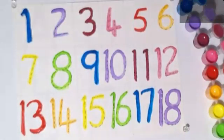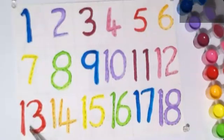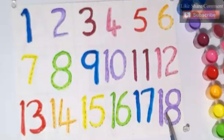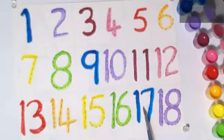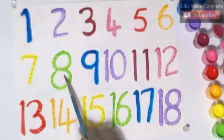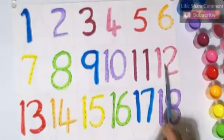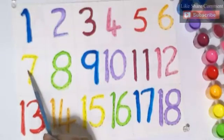Let's try and identify a few numbers. This is the number 15. This is the number 13. This is the number 18. This is the number 14. This is the number 17. This is the number 8. This is the number 10. This is the number 12.